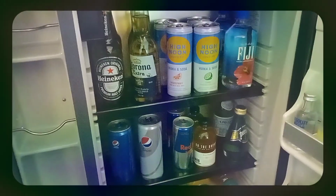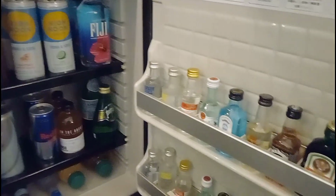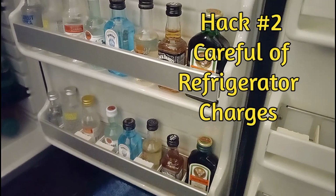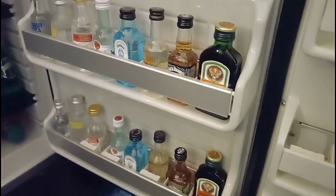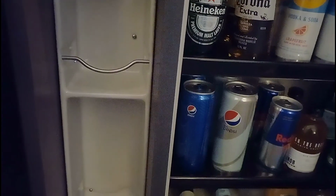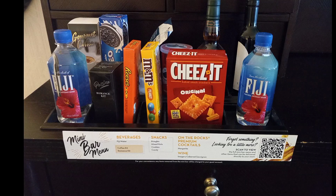Okay, now talking about the coffee pot I was talking about, it's actually tied to this refrigerator. Now this is a stocked refrigerator. It's got all sorts of stuff. You've got water, you've got Jack Daniels, you've got Jägermeister, but be careful of refrigerator charges because everything in here costs 3, 4, 5 times what it would be in a store. The Fiji water that's there runs about $16.